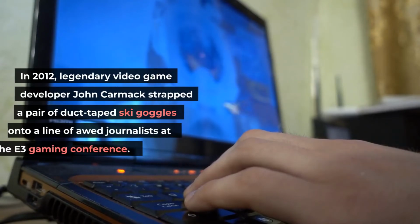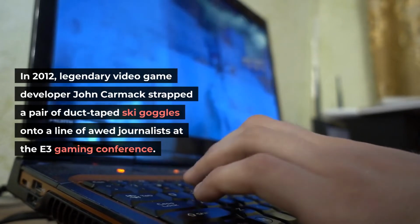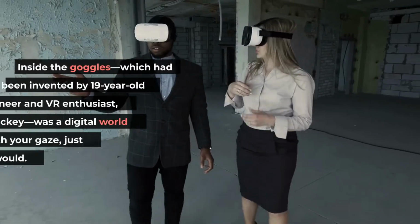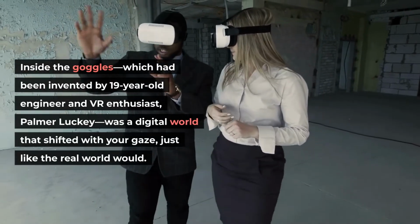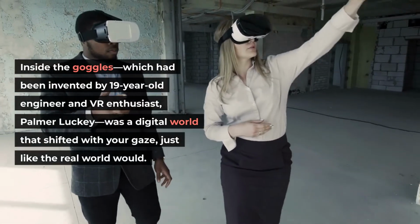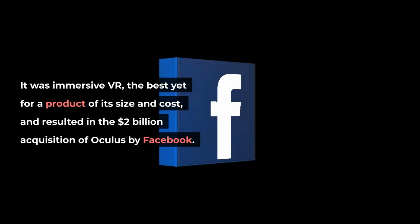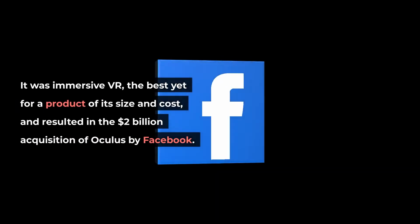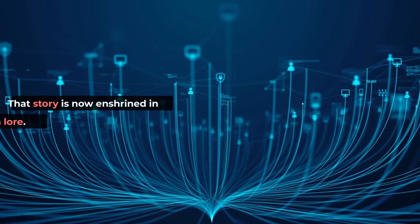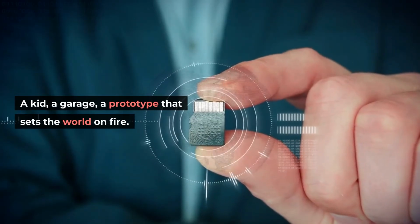In 2012, legendary video game developer John Carmack strapped a pair of duct-taped ski goggles onto a line of awed journalists at the E3 gaming conference. Inside the goggles, which had been invented by 19-year-old engineer and VR enthusiast Palmer Luckey, was a digital world that shifted with your gaze, just like the real world would. It was immersive VR, the best yet for a product of its size and cost, and resulted in the $2 billion acquisition of Oculus by Facebook. That story is now enshrined in tech lore. A kid, a garage, a prototype that sets the world on fire.